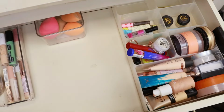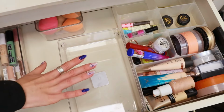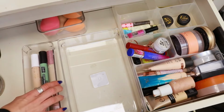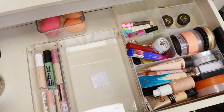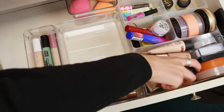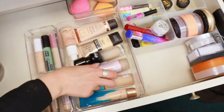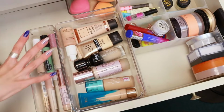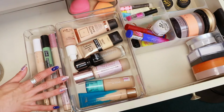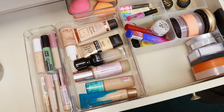All right, foundation. I bought this, and guess what? This makes my little organization brain so happy. Look at that. They're the same width. Oh my gosh, stop it. So, foundations are gonna go in here. Boom. That is so much better. Oh, look at that. I can see everything. Everything's laid out. Things have got space. I'm just loving this already. I'm so happy right now.